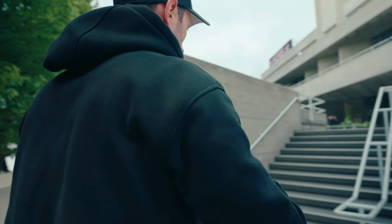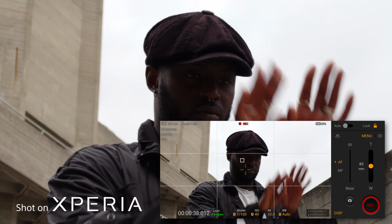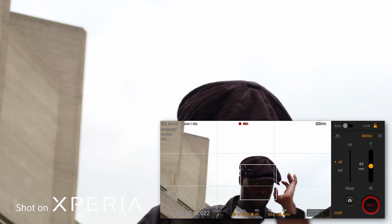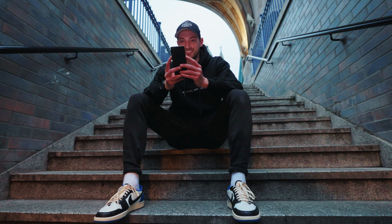When shooting at 25 FPS, you can do real-time IAF in all three lenses. Here you can see a clip from the video where we were using the 85mm, and even when Mikey turns or puts his hand in front of his face, the camera still tracks his eye. The Xperia 1 Mark IV has a 4K 120Hz OLED display to bring everything to life.